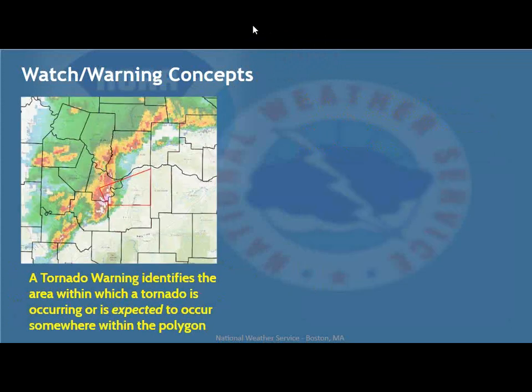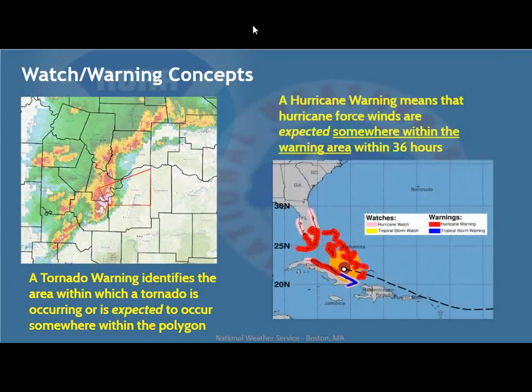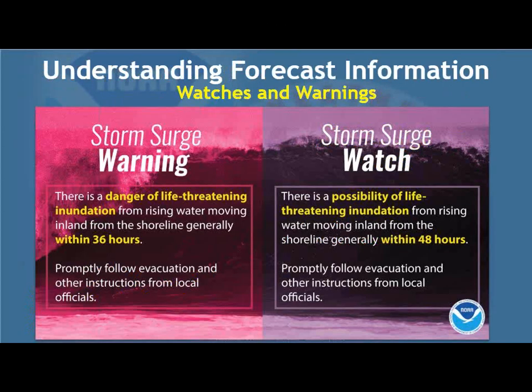Yes, and it's better for people to be prepared and to not have to actually deal with those conditions than to not prepare and then get those conditions by surprise. Same idea with the warning as the watch. A tornado warning identifies that a tornado is expected to occur somewhere within the polygon, and a hurricane warning means hurricane force winds are expected somewhere within the warning area. So unlike the watch, this warning means somewhere within this area, within 36 hours, we do actually expect, not just possible, we expect somewhere in this area to get the hurricane or tropical storm force winds.